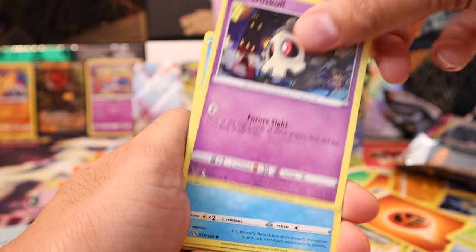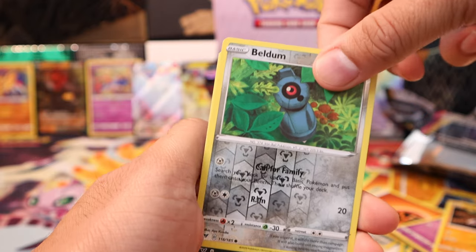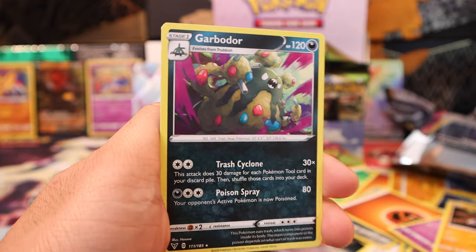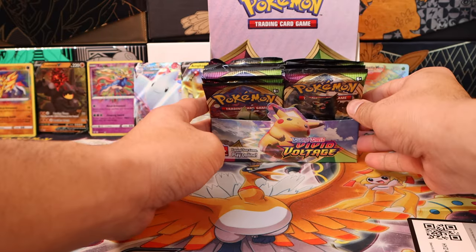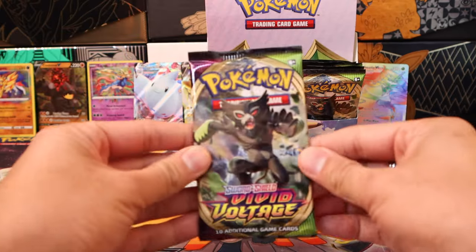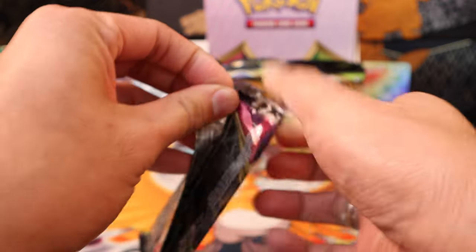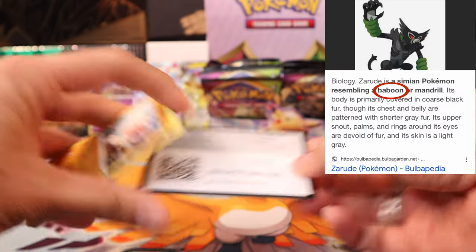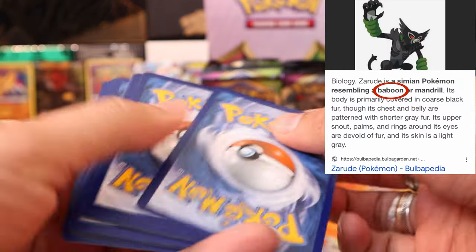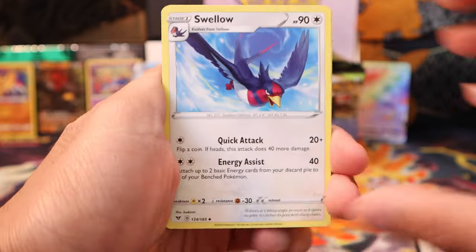Kakuna, Ferroseed, Duskull, Oshawott, Drillbur, Plasticine Dolls back to back, Beldum. Ugh, landfill, just like this whole booster box thus far. Right. Where we going? We go this side. We got the little, what is this thing? A monkey? A lemur? Are you supposed to be a lemur? I think so. I can't imagine him being a baboon. Does not look like that kind of monkey, but looks like a lemur. Is that the case? I should probably do some research.